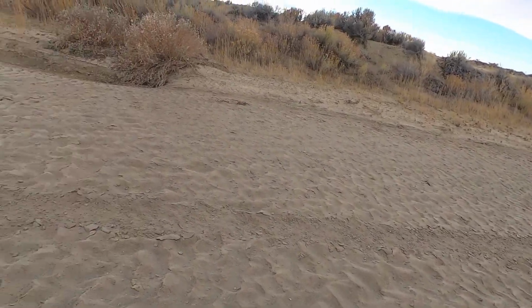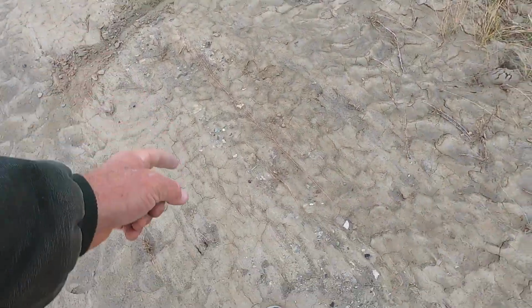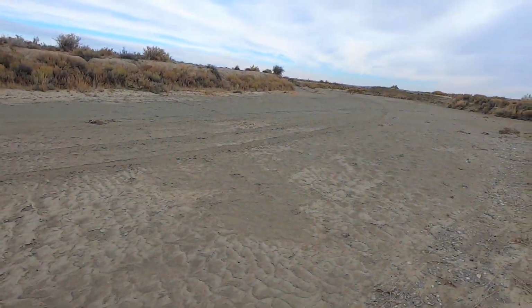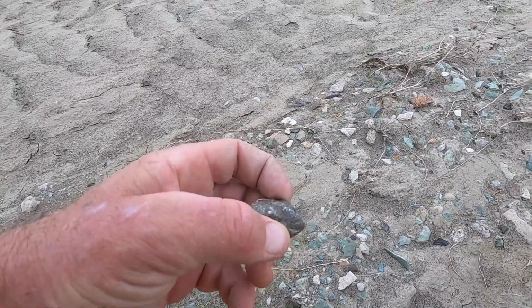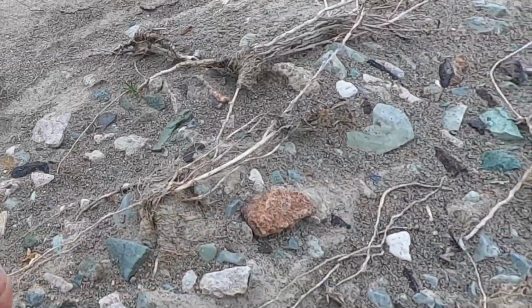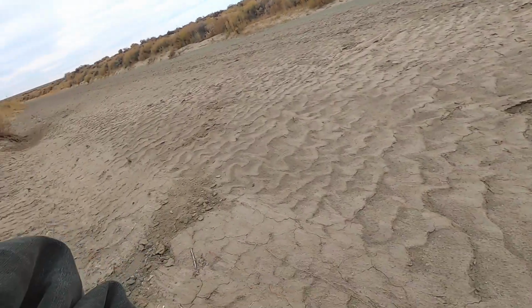You see a line in the sand? Oh, here it is. This is where I found that agate and then I came back to you. This line is where I was crawling around the ground until here, and then I looked up and saw these edges and that there's more terrain than I thought. Antelope prints. Lord, you think you're back on the beach in Foley?